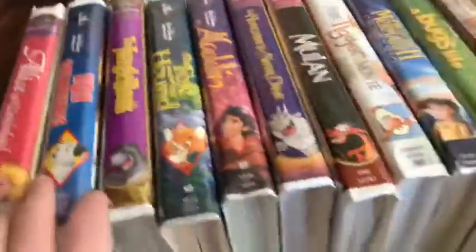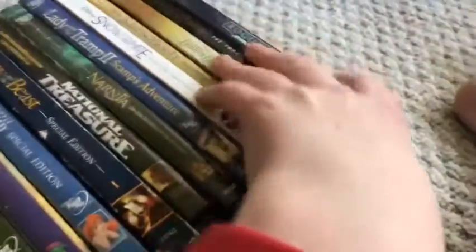Hey guys, so today I'm going to show you my beach house's Disney VHS, DVD and Blu-ray collection. So anyways, let's get started.